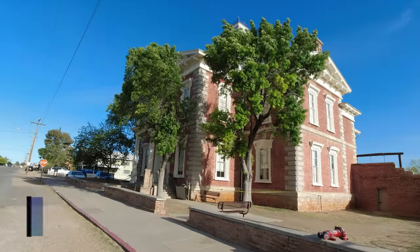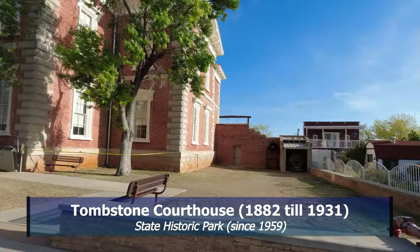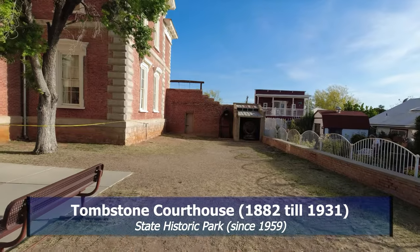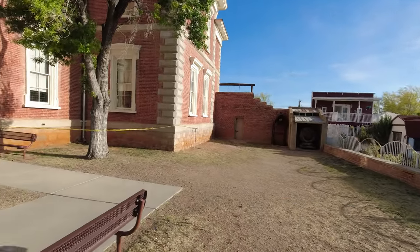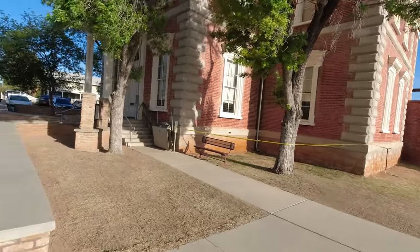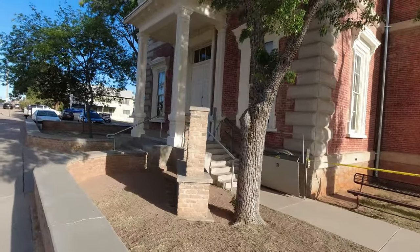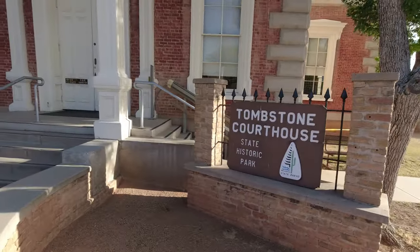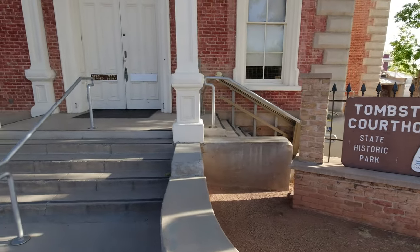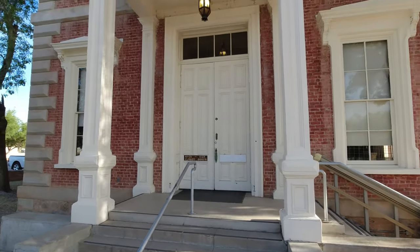This is the Tombstone Courthouse. In the back you can see the gallows. Opens at 9, closes at 5.